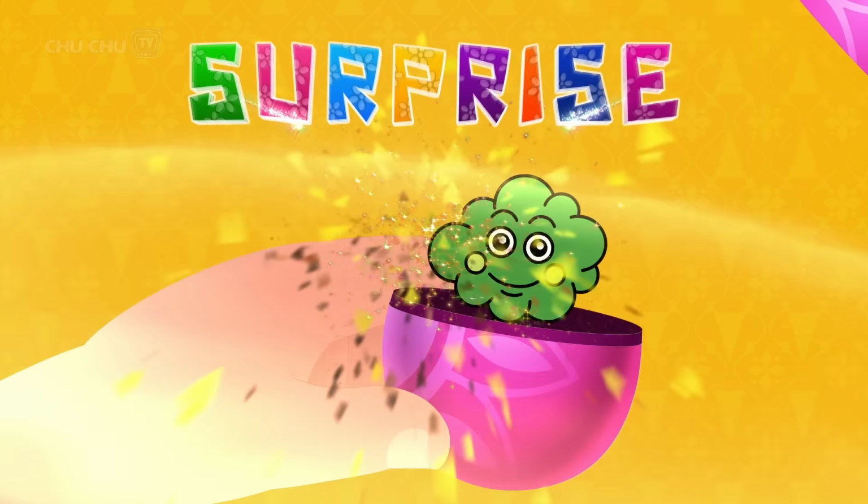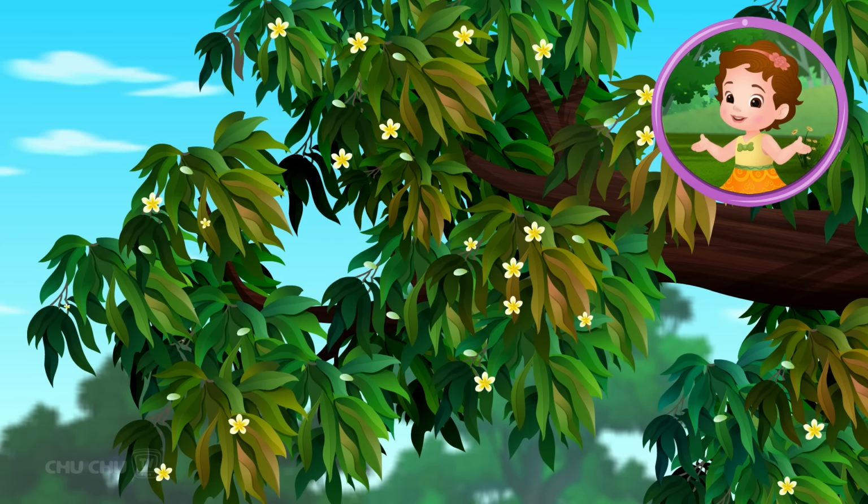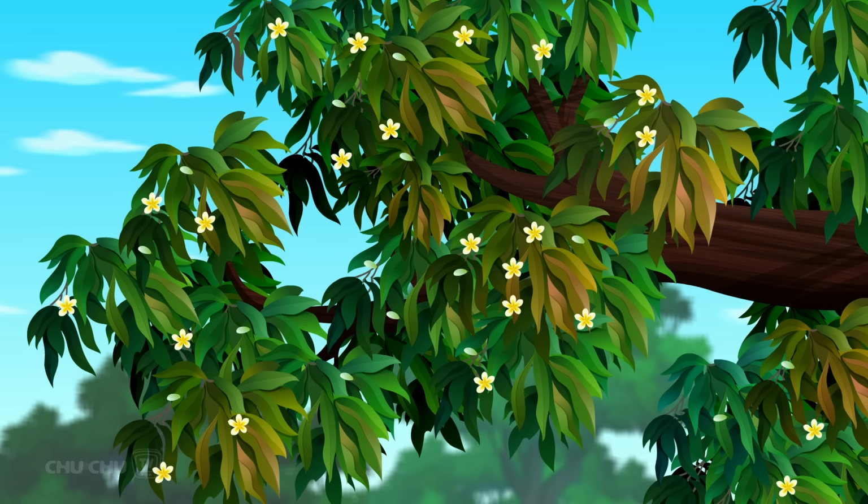Do you know what trees give us? Trees give us fruits and flowers. Oxygen to make our air clean and fresh. Trees are also homes to birds and little animals.